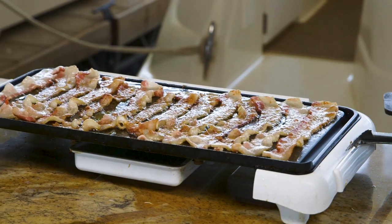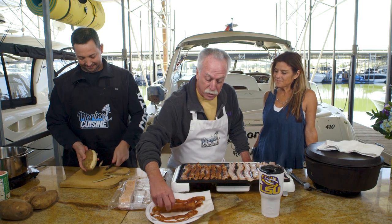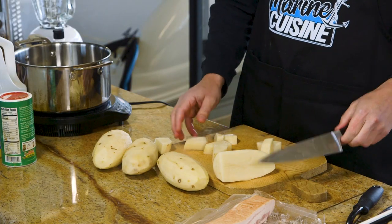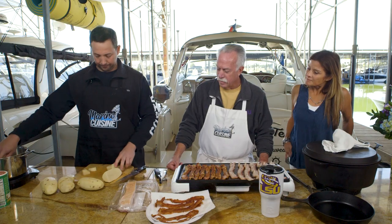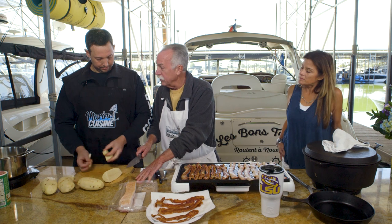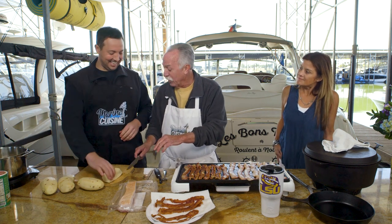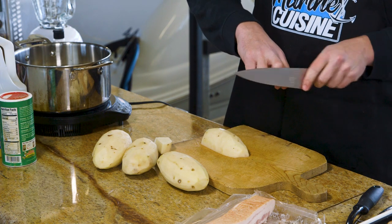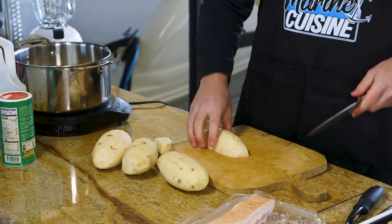So the bacon's going. Some of the bacon's a little cooked up. Dana, how about a piece of bacon? I'll have a little bite. And maybe one of these days you can teach me something. What's that? When I cut, I'm cutting like this. Yeah, I know I got digits out there holding on. I cannot do that. Well, you take the blade and you put it against the knuckle, and that keeps you from chopping your fingers off.